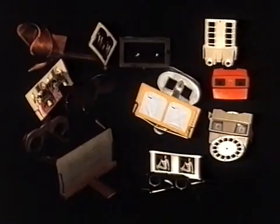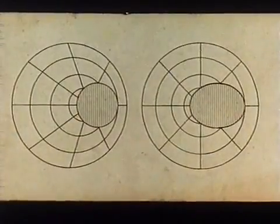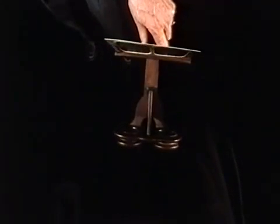In 1838, Wheatstone invented the mirror stereoscope. In 1849, Brewster, the lens stereoscope. Both systems separate what the left and the right eye see into slightly differing images, which are then fused to form a spatial impression in the mind of the observer.